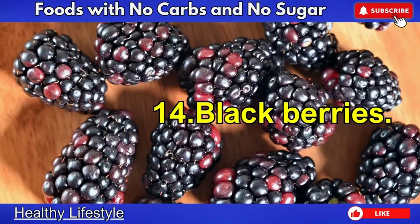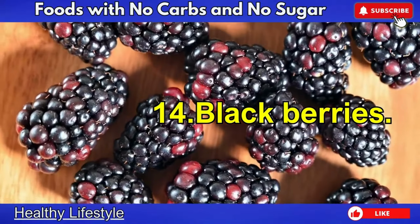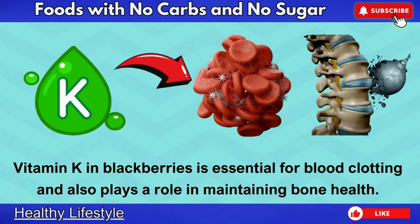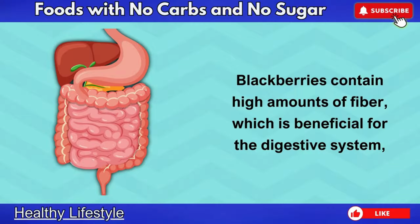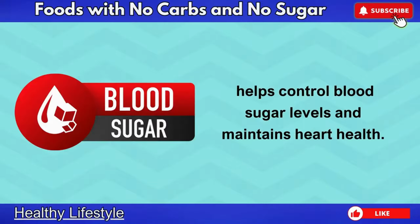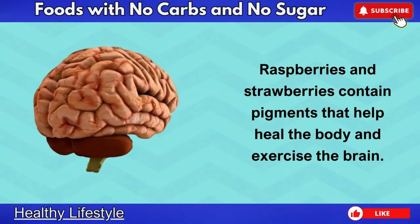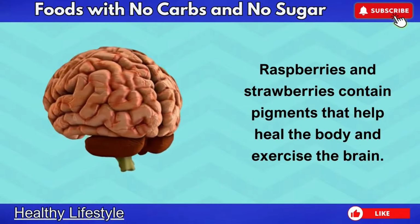14. Blackberries. All fruits contain small amounts of sugar, but berries contain the lowest amount. Vitamin K in blackberries is essential for blood clotting and also plays a role in maintaining bone health. Blackberries contain high amounts of fiber, which is beneficial for the digestive system, helps control blood sugar levels, and maintains heart health. Raspberries and strawberries contain pigments that help heal the body and exercise the brain.